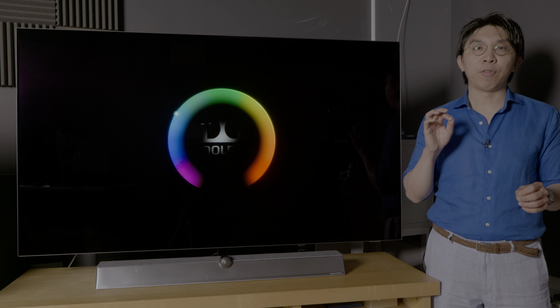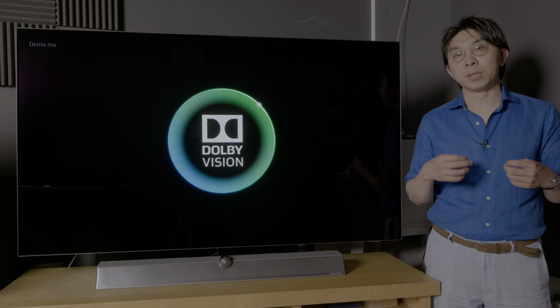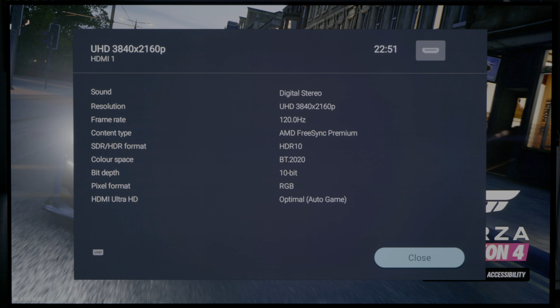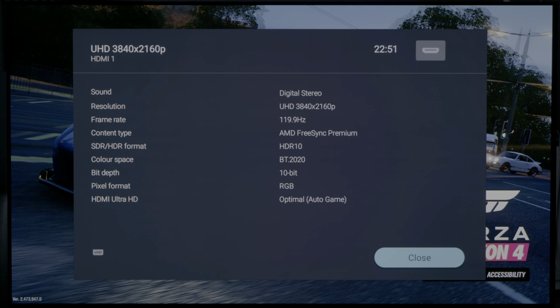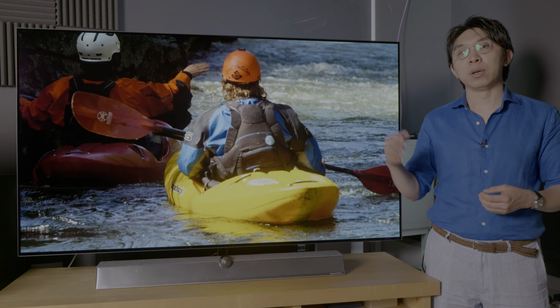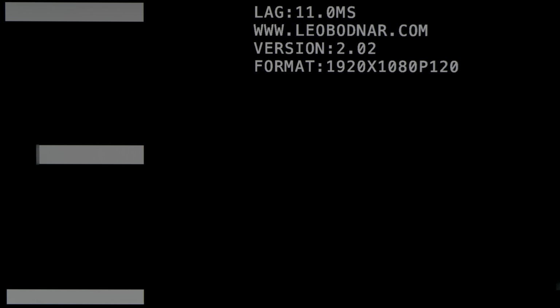In terms of VRR formats, the Philips OLED+936 definitely supports the open standard HDMI Forum VRR and AMD FreeSync Premium, while G-Sync compatibility is still awaiting certification. Philips has also worked hard to reduce the latency on the TV, resulting in an input lag of 21.5 milliseconds at 60 fps, and a more responsive 11 milliseconds at 120 fps.